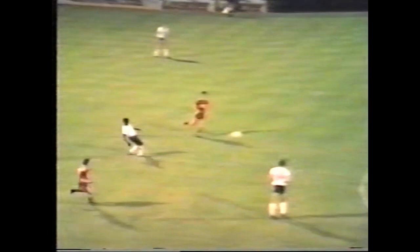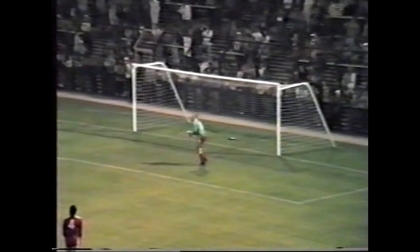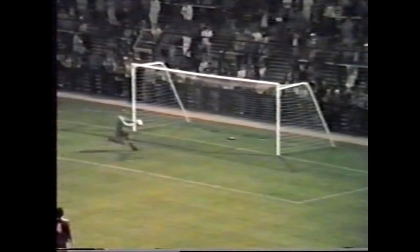Cool ball for Fulham. Laid off well by Kenny Archipong. And now Dean Coney has got a fine chance here. Lob over Grobbelaar and that's hit the underside of the crossbar. Fine move by Fulham. It looked as if Coney had applied the finishing touch.